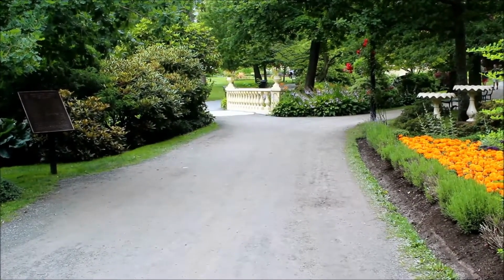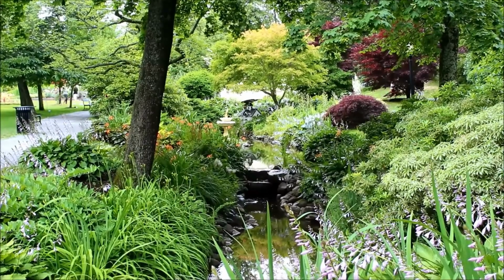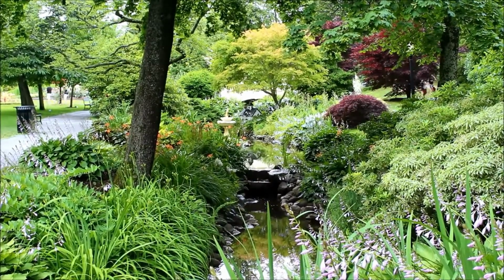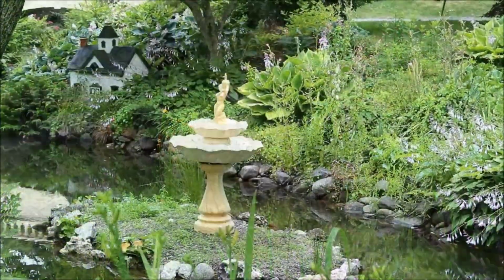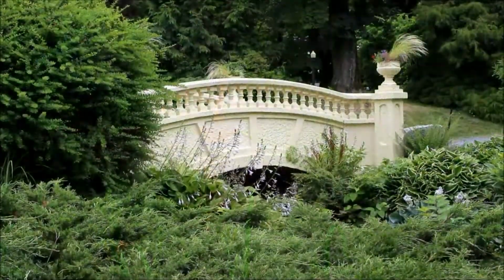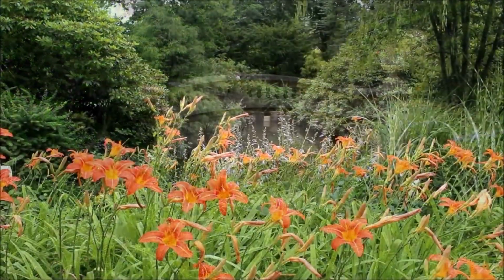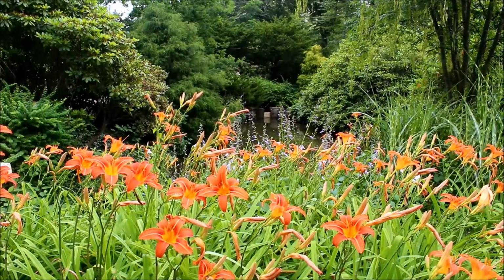Wander along winding paths past flower beds bursting with color, charming fountains, quiet ponds, and elegant sculptures. Enclosed by an ornate wrought iron gate, the grounds are home to a huge variety of trees, plants, and shrubs, many dating back over a century.